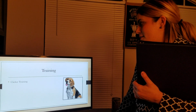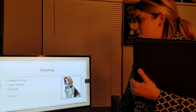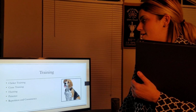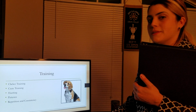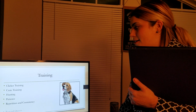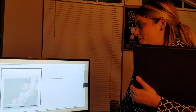Training. All right. So these are a few things that you have to pick up on with beagles to train them. Patience is one thing you have to have for everything. Whether you're clicker training them with treats, crate training them to sleep in there all night, or training with hunting, it's all about repetition and consistency, and they are very reward driven and mainly by food.